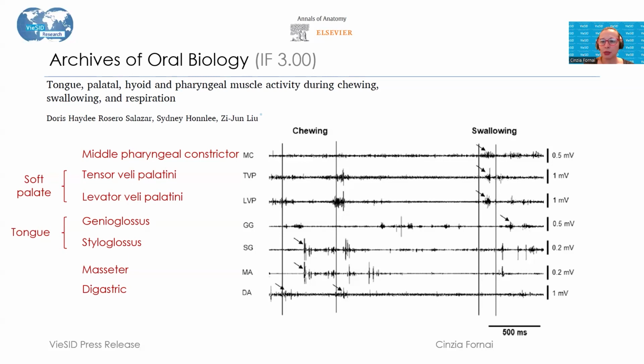For swallowing, the activity burst of the middle pharyngeal constrictor was the surrogate for the duration of the swallowing episode, indicated by the vertical lines. The tensor veli palatini and the levator veli palatini activity bursts appeared almost simultaneously with the middle pharyngeal constrictor, indicating these two palatal muscles activated during swallowing episodes. The swallowing episodes occurred during jaw closing, demonstrated by the masseter and the styloglossal activity, followed by the digastric and genioglossus activity in jaw opening.